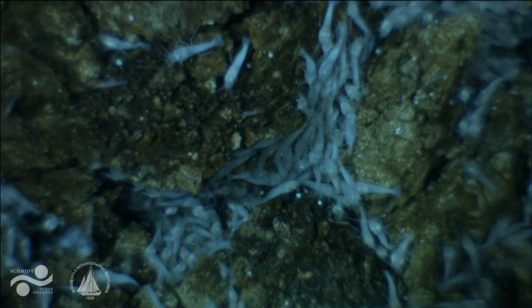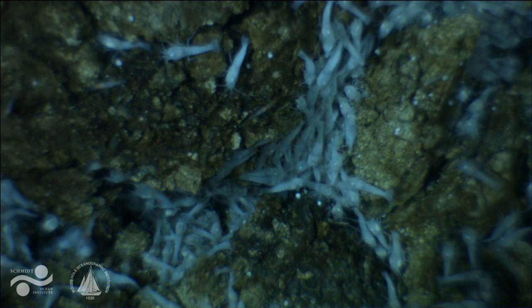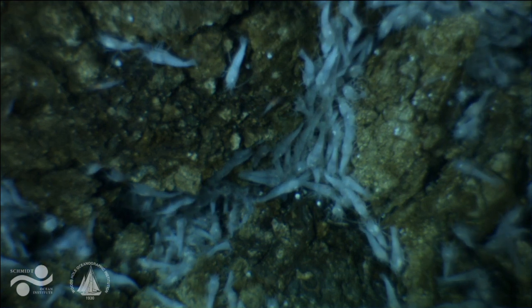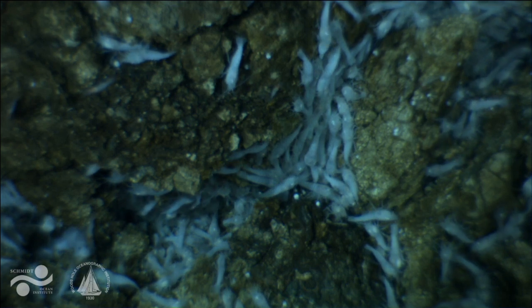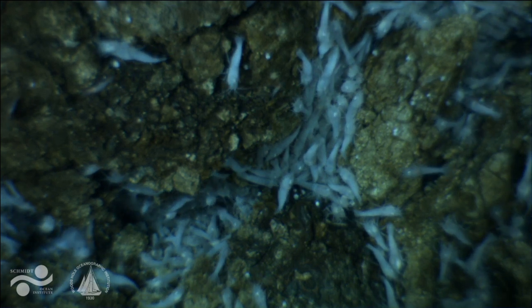They conduct the chemical reactions that fix the carbon dioxide from seawater, and that's what provides the nutrition to both the shrimp and their host, the bacteria that they host.